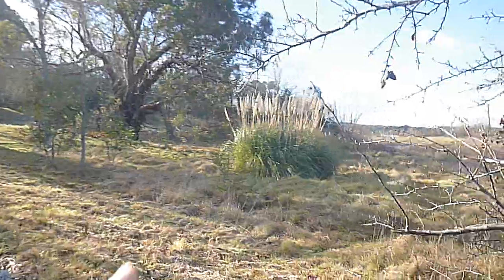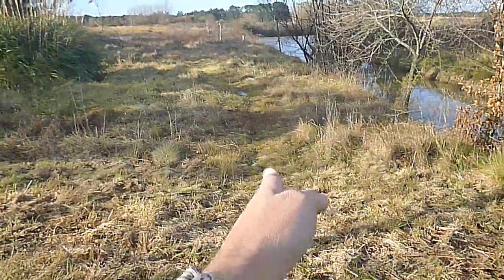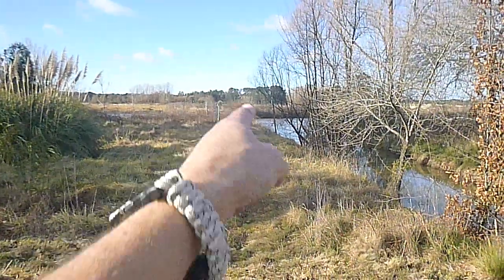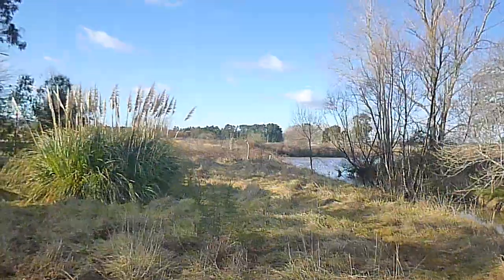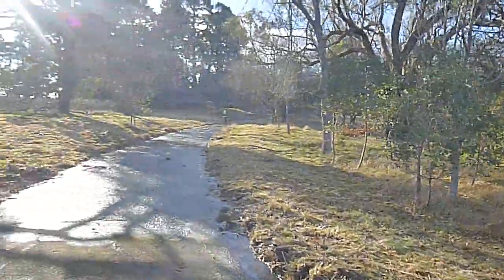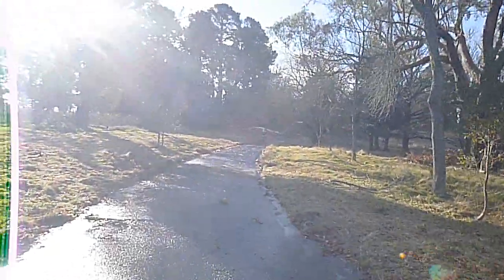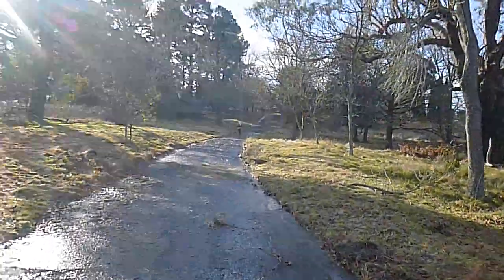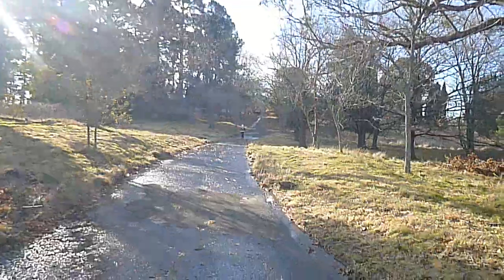And this is where the fox was, over here. You can see a path someone's walked down. Maybe that's where he was reading the meters. What a cool job that Endeavour Energy do, to drive up here all the way and read the meters.